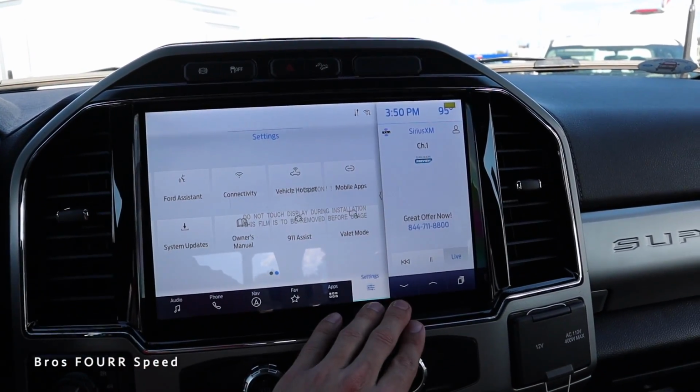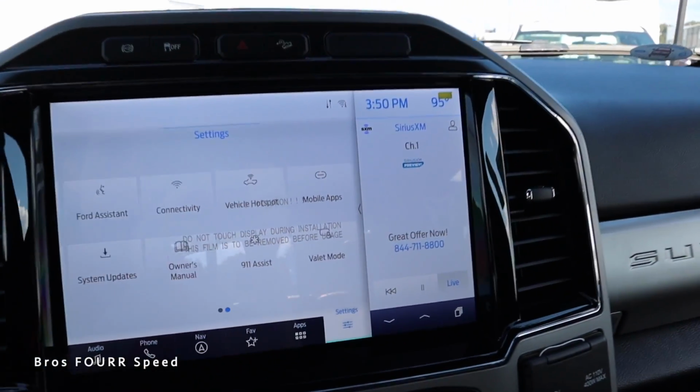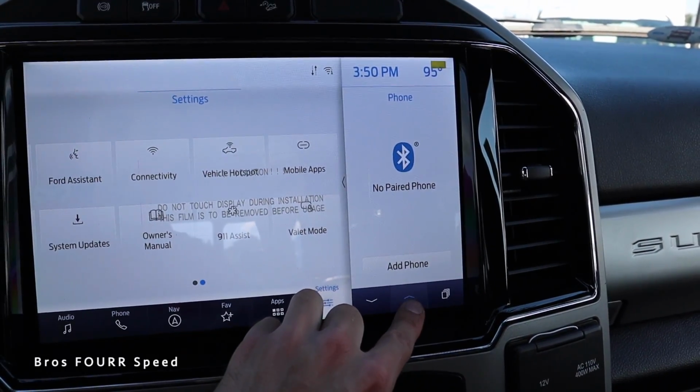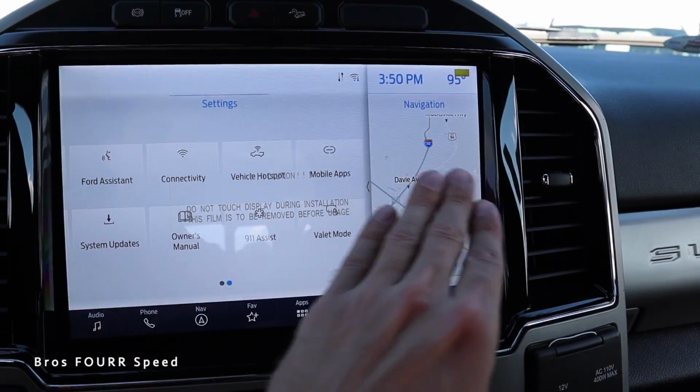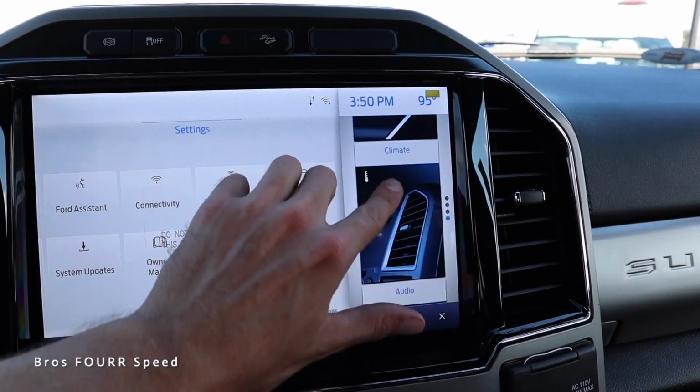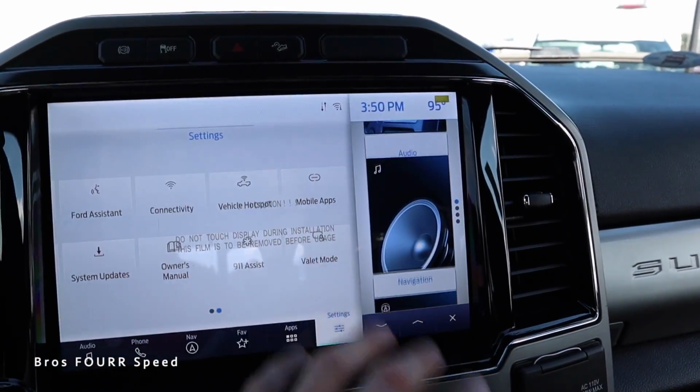And then on this right side, it kind of looks like a cell phone screen the way it's vertical. You can scroll through this, see some of the climate information. We have Bluetooth, kind of everything you saw on this screen can also show up over here. Then if I tap this button, it comes up like here. Looks more like a cell phone, so really cool to see.